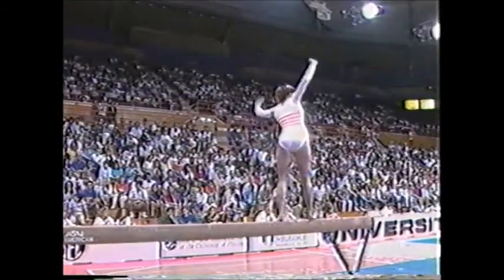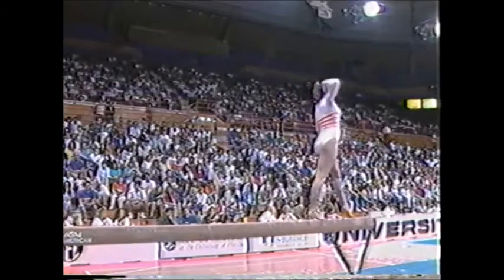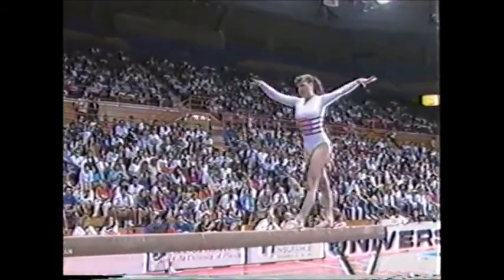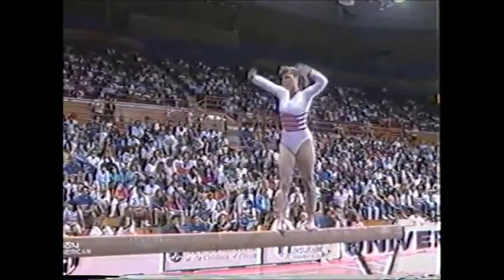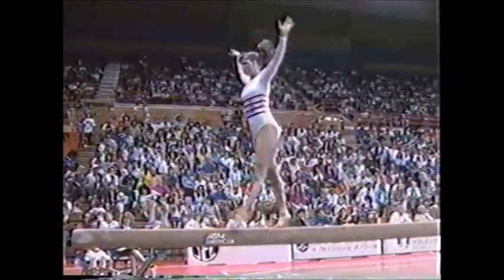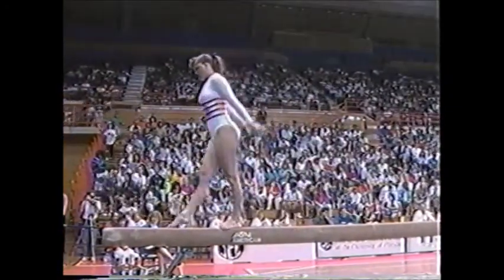Split leap combination to a cat leap full. Now that cat leap full is a 0.1 bonus. Again, you can see that the girls are getting a lot of bonus points for certain moves that they perform. Very, very tough to do. That double turn is a very difficult skill, almost as difficult as any aerial layout move on the beam.